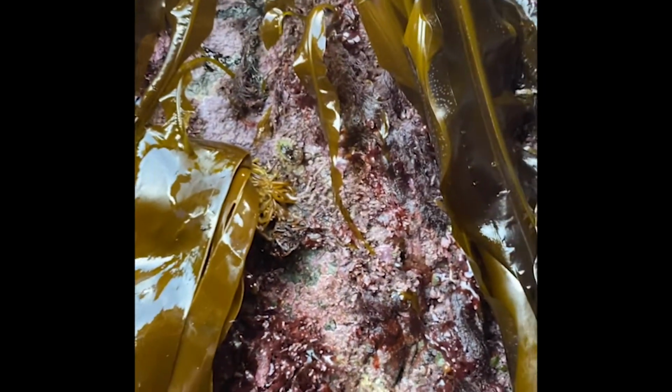We're gonna pop down a little bit lower and look at that blood star that you might have got a glimpse of. But just looking at these rocks, you'll notice all this purple, this coralline algae encrusting on the rocks. We've seen some branching species as well, but really there's just life everywhere. And here's one of those leather limpets with its eyeballs out.